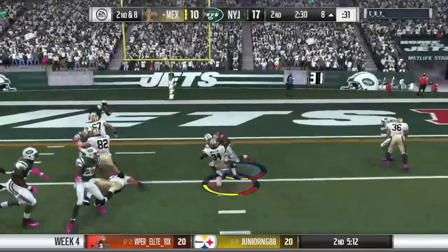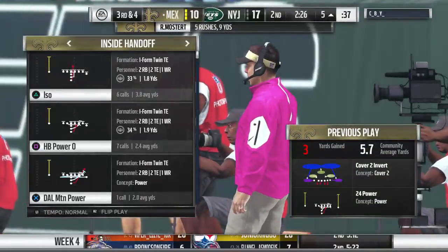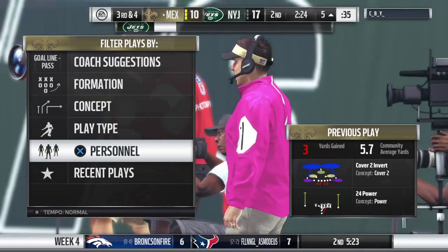Again, they'll run it with Mostert. And they'll get him down here at about the 5-yard line. 3 yards on the pickup. That's going to set up an interesting third and about 4 to go.